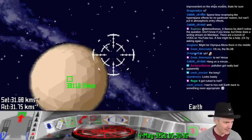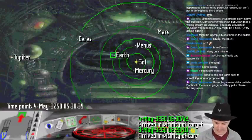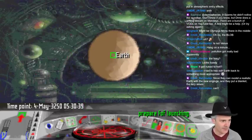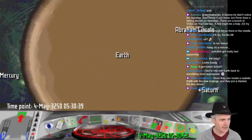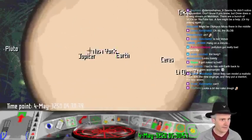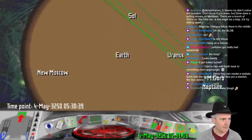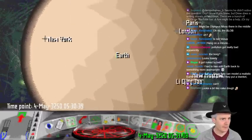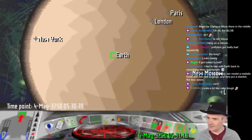If I pause time now, go to this mode, and get rid of this really annoying UI, there we are. You notice there's a problem, but on the surface of the Earth, at least there were, maybe they've all gone. No, there we go. The cities are still there, okay? So there's New York, Tokyo, London. There's New Moscow. London should be over there. Oh, there we are, London. London and Paris still exist, which they did in the previous game.